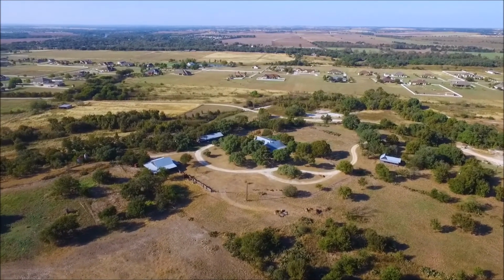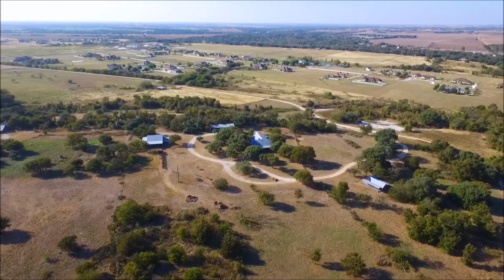We are surrounded by wonderful tracts of land and wonderful homes and frankly, wonderful neighbors. We love our neighbors. It's a great place to live.